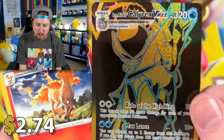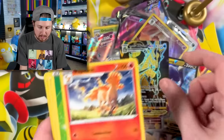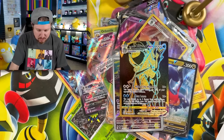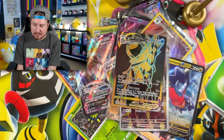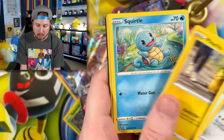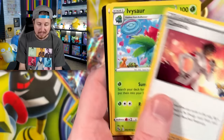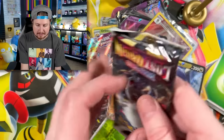And we got a gold Calyrex VMAX, black and gold, from the Trainer Gallery. Now these boxes, Energy, at the end have been pretty good so far. I find that really, really interesting. We started off pretty weak. Pokemon Go, we've seen that in almost every Pokemon mystery box opening so far. And we got a Ditto from one of them, and a Venusaur. I'm kind of surprised we haven't pulled more Ultra Rares from the mystery box.